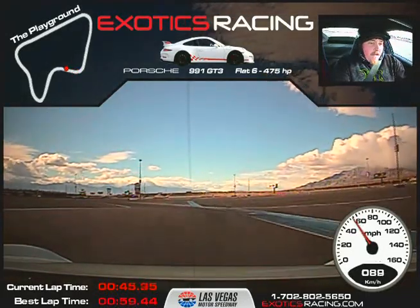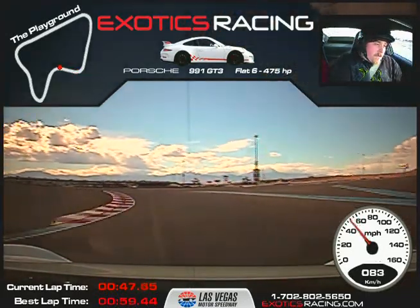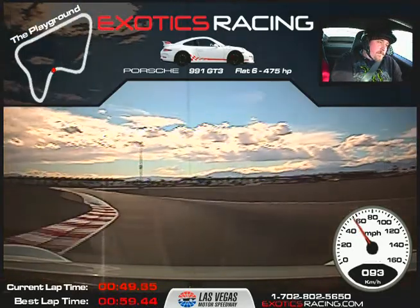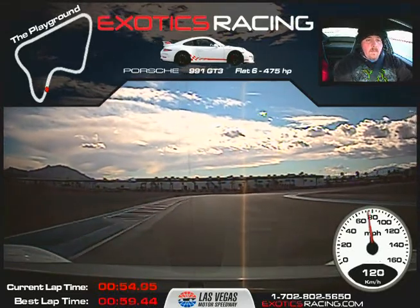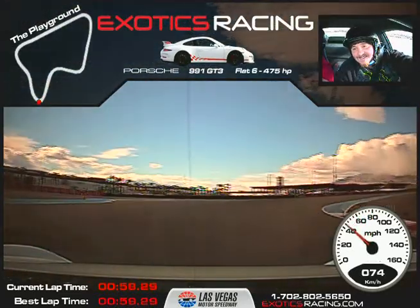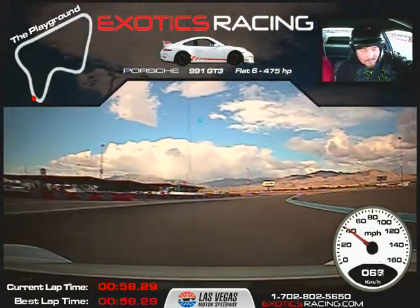Okay. And turn in tight to the left. Give it some throttle. Give it a little bit more throttle. Unwind to the right. Full throttle. All the way through. Back to the left. Brake straight. Turn in. Release. Turn in tighter. Squeeze that throttle. Unwind the wheel. Full throttle. Back to that right side.